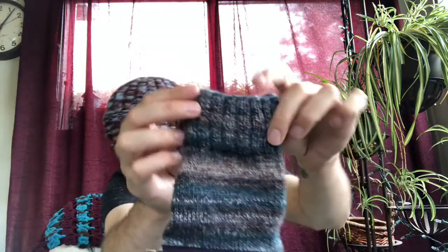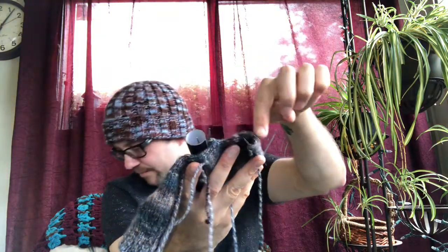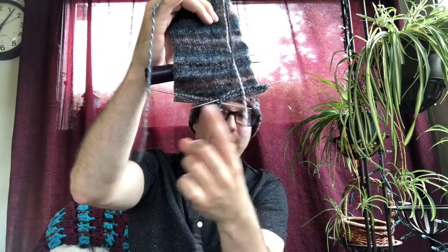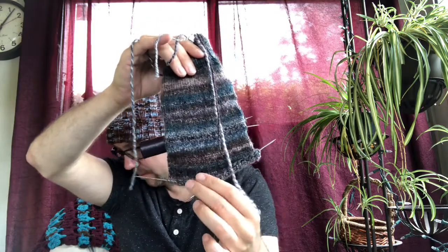Knit 1, purl 1, or this one's a knit 2, purl 2 here. Pick up stitches, which is gonna be along here. Short rows, which are gonna be down here. I'm still on the flap. I think I've got like 20 rows to go. 21 rows to go probably.